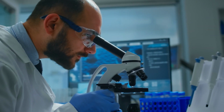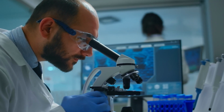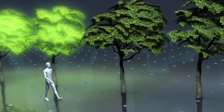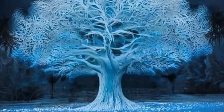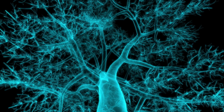Research into the practical application of these trees is still in its early stages, though, with the main challenge being the amount of light produced by them, which is currently not enough to illuminate roads. There are ethical and ecological considerations concerning the release of genetically modified organisms into the environment, with the impact on local ecosystems and crossbreeding with native species being an unforeseen and potentially damaging risk.